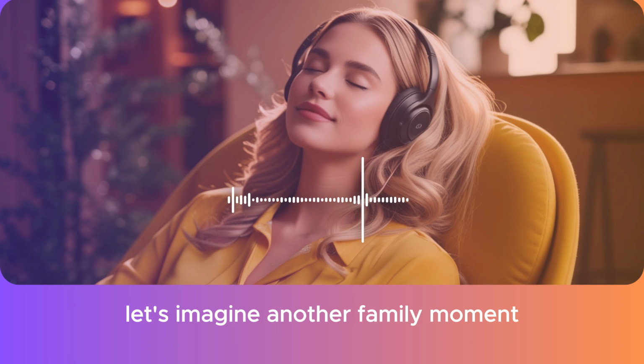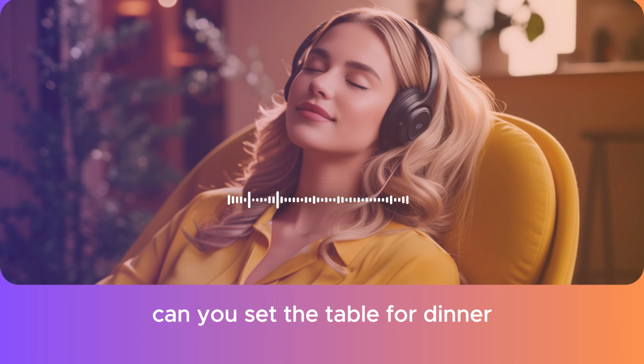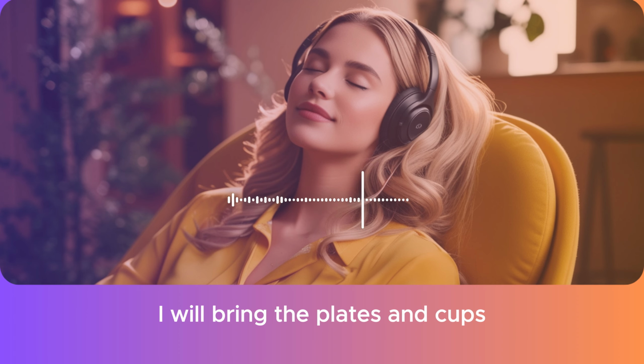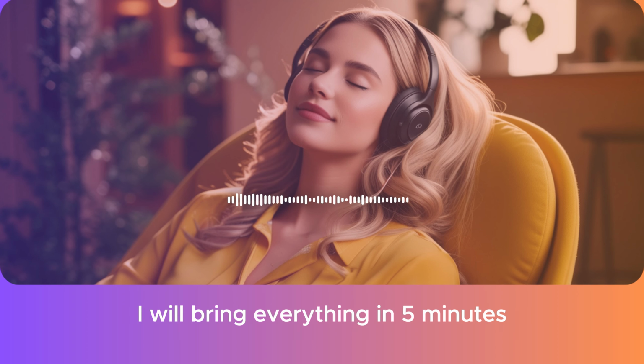Let's imagine another family moment. Emma says, "Daniel, can you set the table for dinner?" Daniel replies, "Yes, I will bring the plates and cups. Should I get water too?" Emma answers, "Yes, please, and bring the bread." Daniel says, "Okay, I will bring everything in 5 minutes."